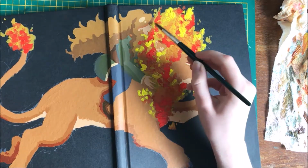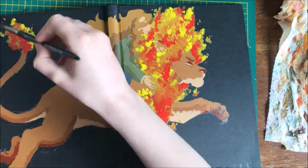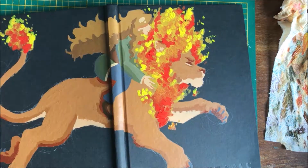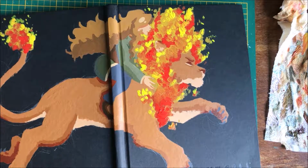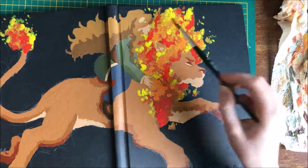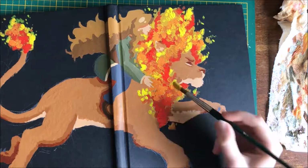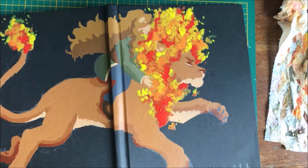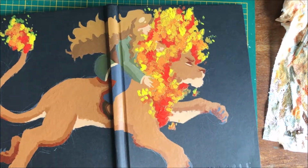I just love how the mane came out, because it's pretty difficult to paint fire with acrylics. It's a lot easier with watercolors because you can just use the wet on wet technique, but acrylics are not as flowy as watercolors. So I love how it came out because it looks like autumn leaves almost, and something like that might come from the film Coco from Disney Pixar, and I really love the aesthetic of that film.